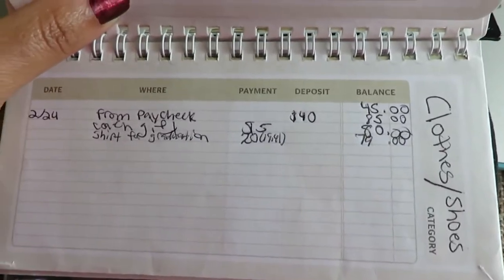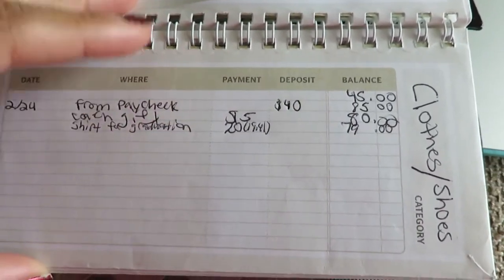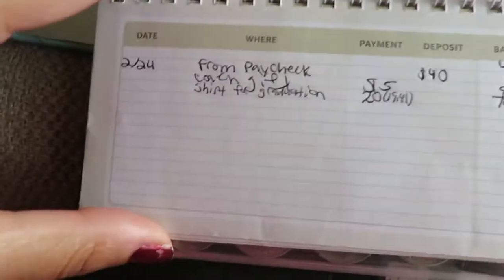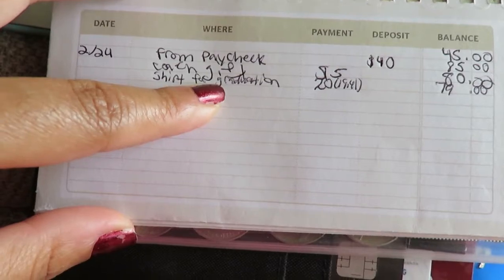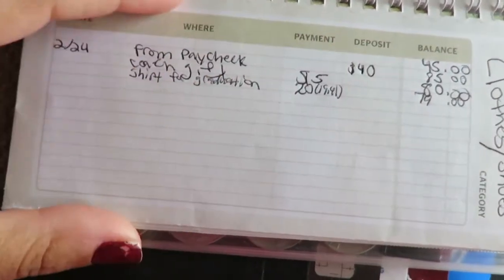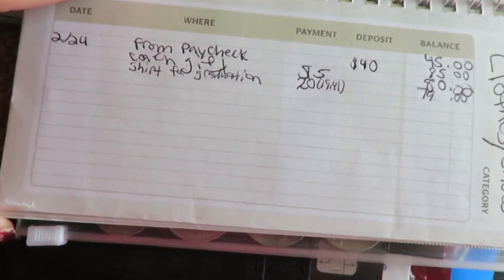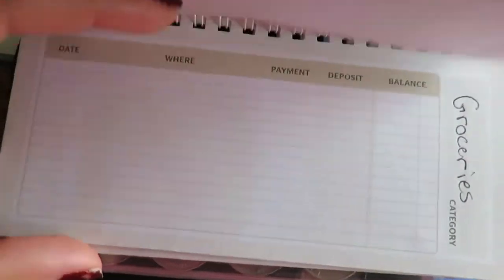Clothes for my kids, of course, not myself. I put money in here, and obviously I just bought him a shirt for graduation. Took the money out of here, and voila. Actually, I got $80 in there because I put another $1 in there. But you get the gist. So this is how the envelopes work.